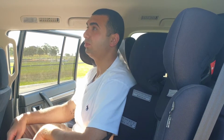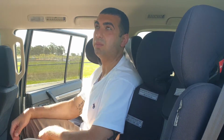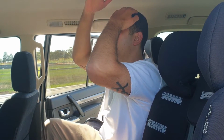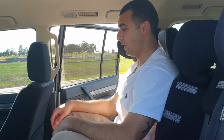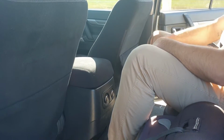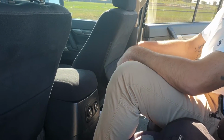I still don't touch the roof, which is quite well, because I hate when you jump in a car and the first thing you do is you're hitting the roof itself. But you can see there's still a massive gap between my head and the roof itself. Now, as you can see at the back, I've got a lot of leg room itself, and I've put the seat quite back because I usually sit at the front there. So you can see there's still massive gap in between.